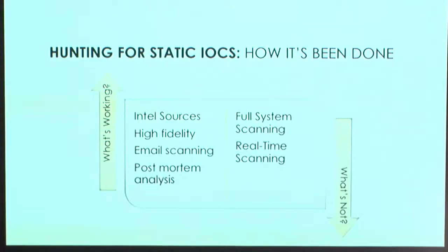Email scanning. Email scanning is great. You get emails in all the time. You can quickly run them through some Yara scans, through a whole bunch of rules. You know if there's a malicious attachment, or if you have malicious code potentially present in those attachments, pretty much instantly.